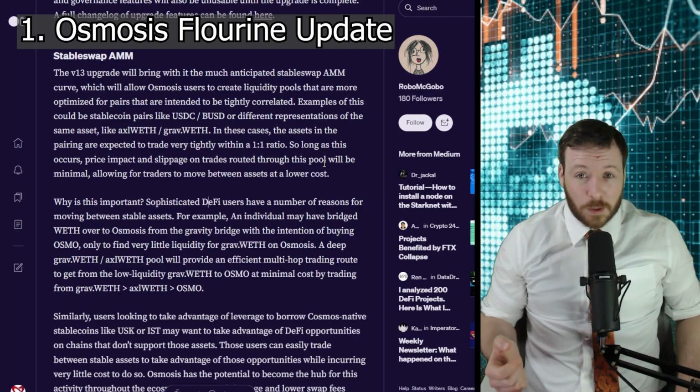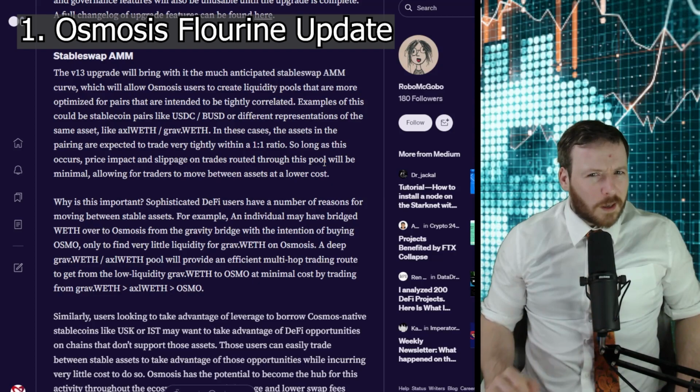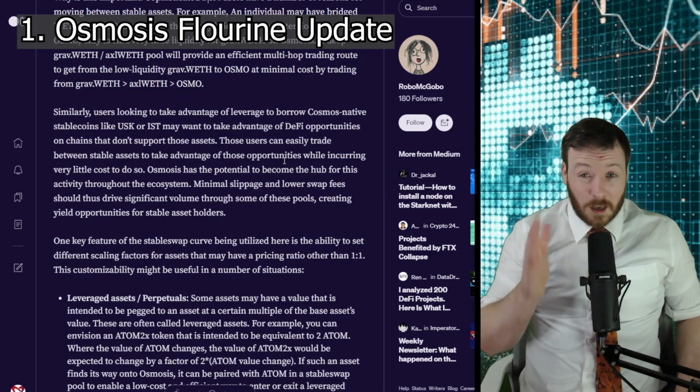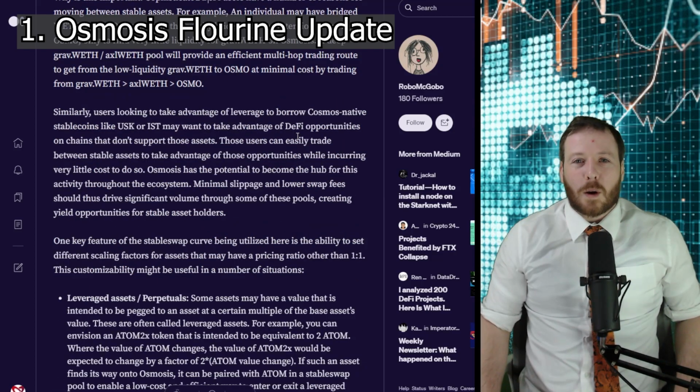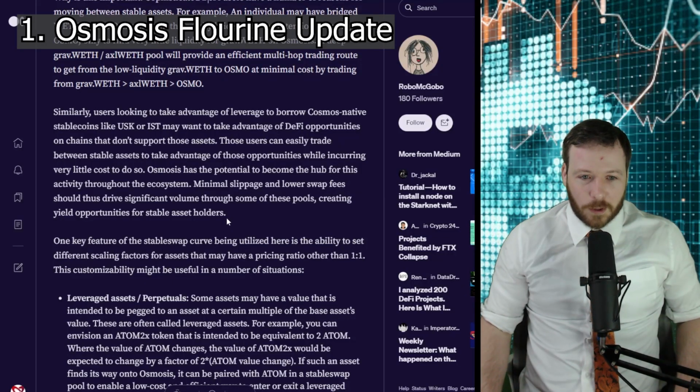It might expand the user base, and providing the stablecoins can maintain their 1-to-1 ratio, this could be a beautiful little expansion for Osmosis. I love how they keep pushing forward. As my older, wiser, grandma-esque colleague used to say to me, James, if you're not moving forward, you're moving back. And I bloody agree, so keep on moving forward, Osmosis.